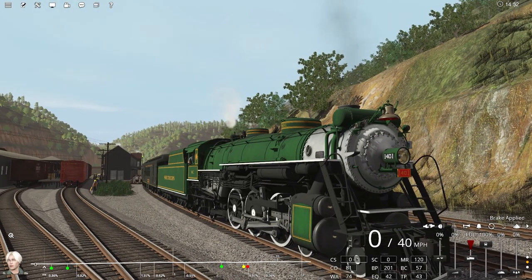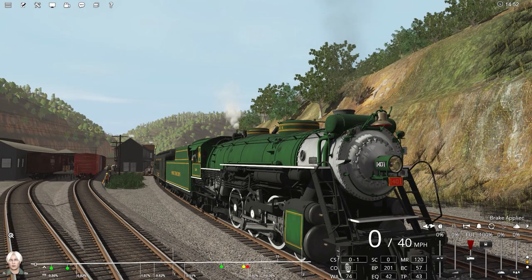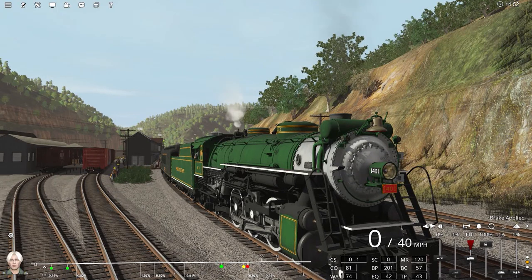Actually, this is what 1401 looks like now, currently on display at the, see if I'm pronouncing it correctly, is it the Masodians Museum?